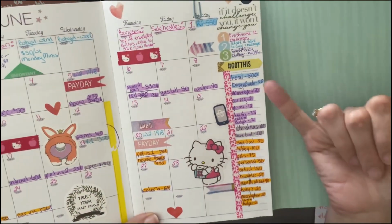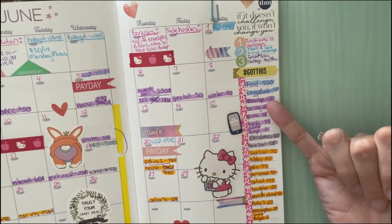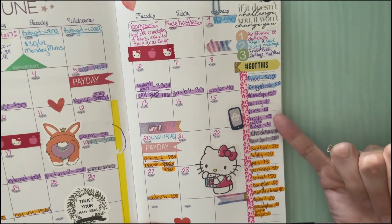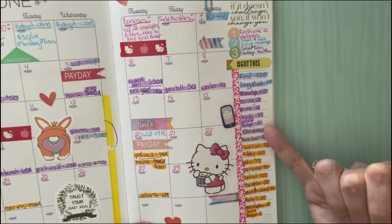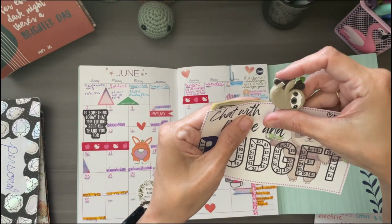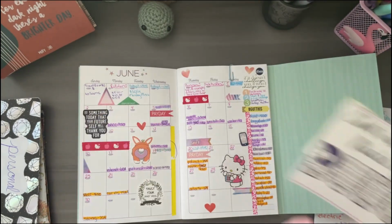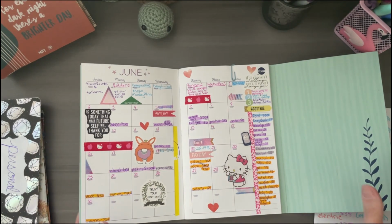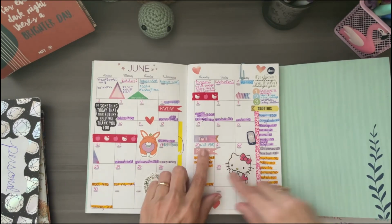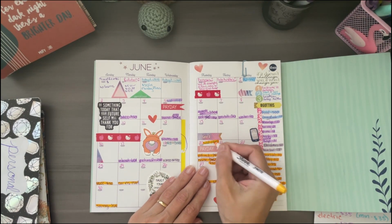And then also in addition to that, it's going to fund $150 to our 100 envelope challenge, and then car registration, Prime, trash, and then I end up having $1 left over. So I'm just going to add that to this Chat with Nicole and Budget savings challenge. I got that from Jessi Budgets. And then, I forgot to highlight my W-2.